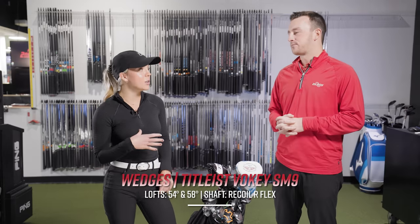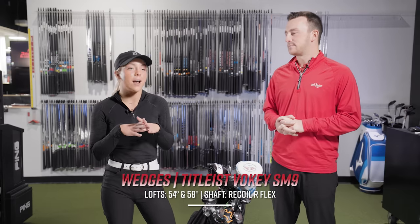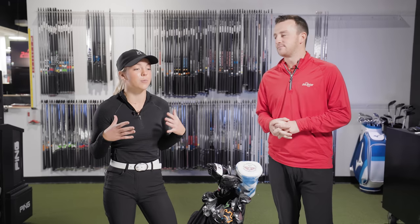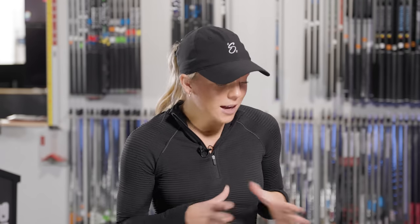I pretty much use my 58 for 60 yards in, all around the greens. It's kind of different. A lot of people like to use different clubs around the greens. I've always used my 58, so I've just learned to hit different shots with it. It's definitely my favorite club in the bag.